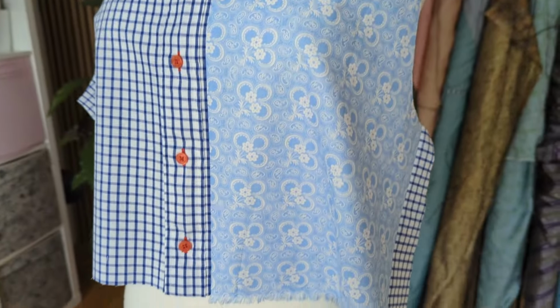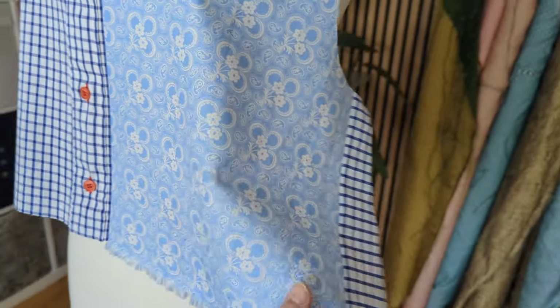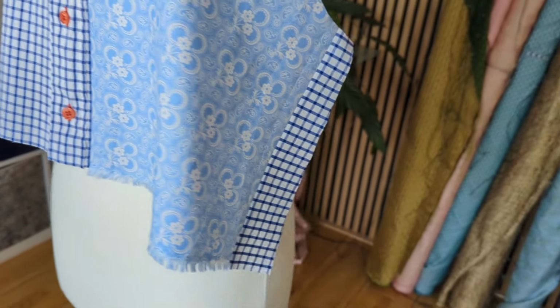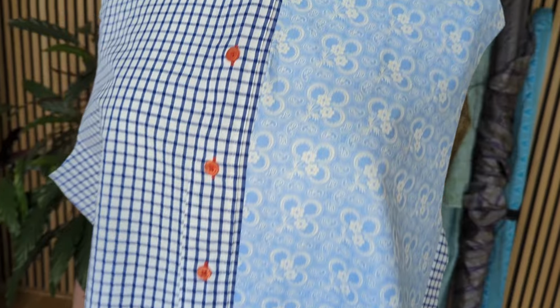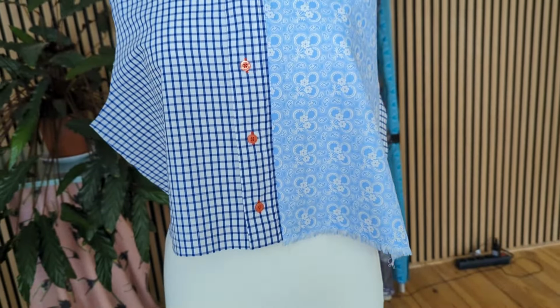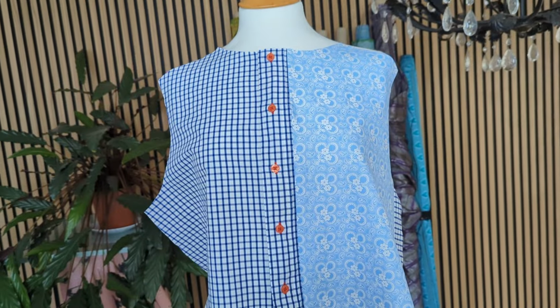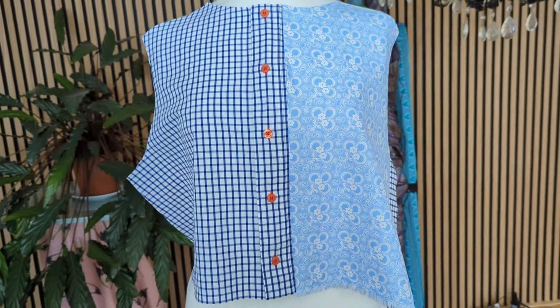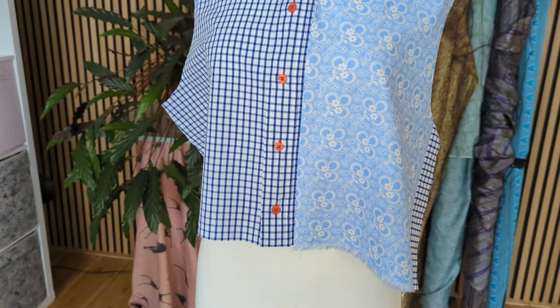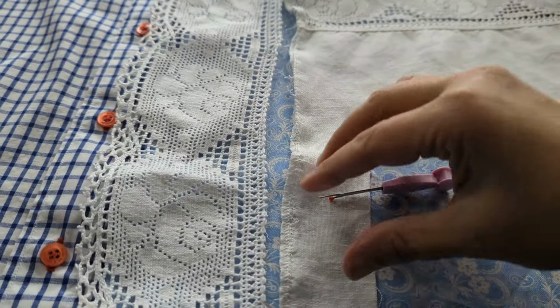I just wanted to show you what I've done for the bodies. It wasn't long enough, this piece, so I have to add up a little bit in here, which I think will be perfectly fine. And this is how the front looks right now. I think it's very cute. I'm going to cut the back and then stitch the sleeves together and then see if I could get a peplum out of those two fabrics.